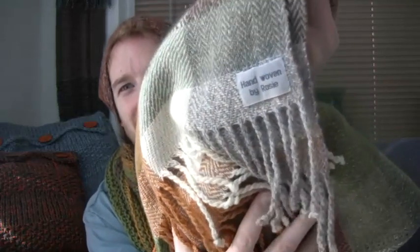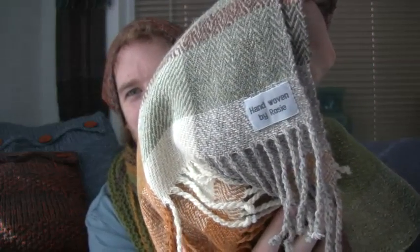This is the problem with huge items like this. Now there should only be four corners, so it shouldn't be that hard to find. Here we go, there we go, I just went past it. So she even has these amazing little labels, hand-woven by Rosie.